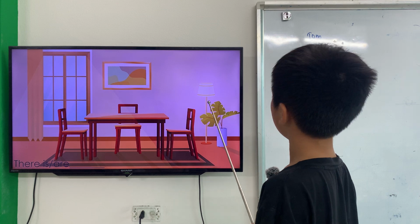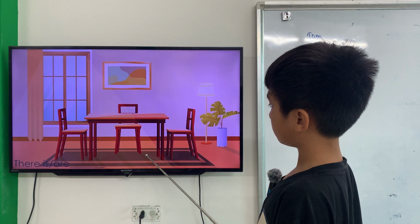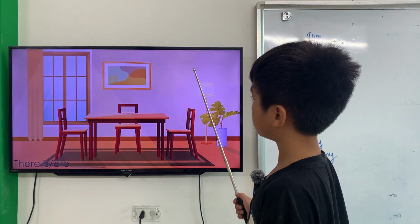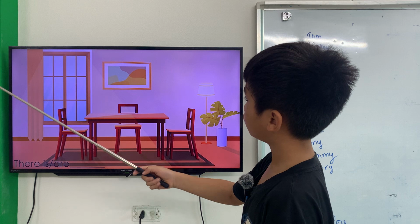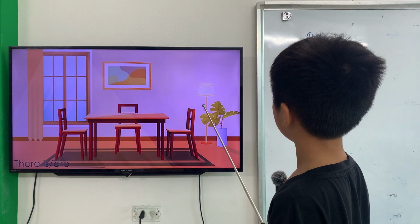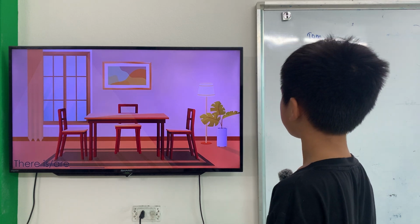Okay, next, how many lamps are there? Lamp next to the tree. Where's the lamp? The lamp. There is one lamp. Next one.